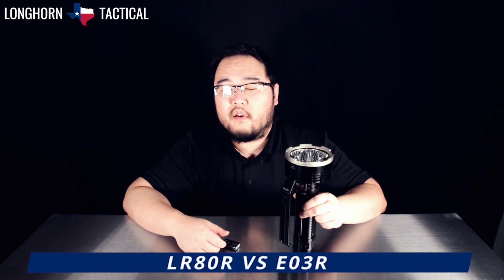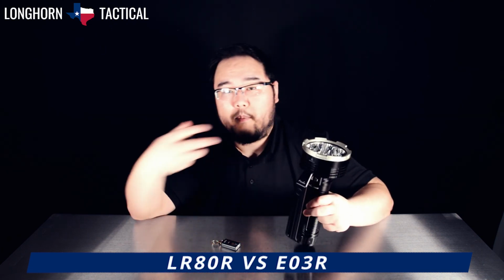Over 1,200 yards of beam throw, I can't necessarily visualize 1,200 yards that easily in my head. I just have to kind of stack football fields. But even so, it's so out of place. It's really hard. So this is just heavily optimized for the people that really do need that amount of powerful light and beam throw.